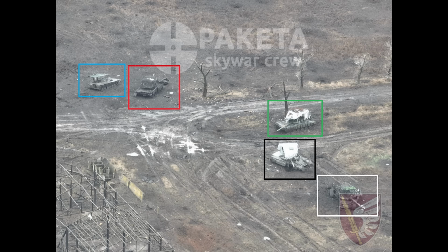First up in blue, we have an abandoned BMP. It's difficult to see what hit this, but you can see that its back passage is open, so it was emptied before being abandoned. It's also sporting a fairly sizable cope cage. Next to it in red, you can see a T-72 variant. If you look close, you can see that its treads are hanging off at the rear, and at the front, this has a mine roller. So with these damaged treads, it's looking very possible that this T-80 with a mine roller was actually disabled by a mine, which I suppose technically counts as a successful demining operation.